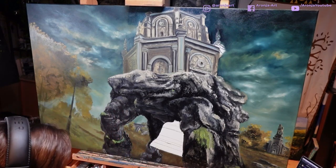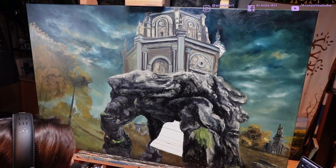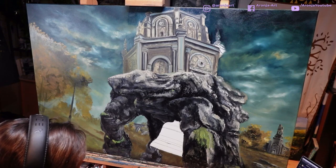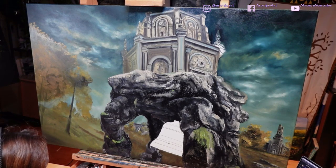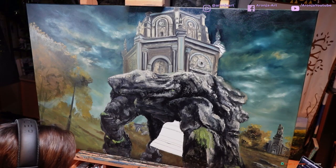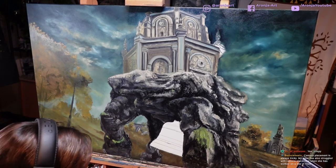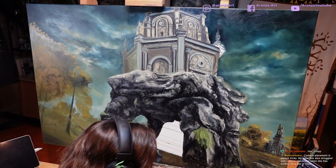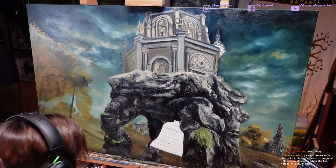So this is a commission of Elden Ring. I haven't played the game myself. I think painting it is easier than playing it, but yes, it's for a client. He also made me paint two other Elden Ring related pieces. This is piece number 3.